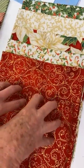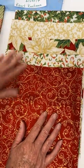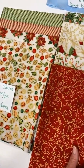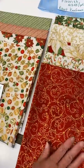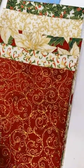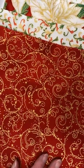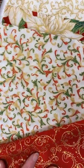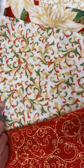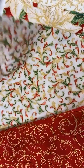Okay, so here we have Holiday Flourish, and again, this one is gold and with the traditional colors. So you can see that it works well with the Holiday Charms as well. So you can mix and match these. It will also work with previous years, so if you still have some left from previous years, they always work together. So we have the scroll, the red with the gold scroll, and then we have the multicolor scroll. They always do something like this, and it's always very popular. It makes a great background with some of these strong greens and reds.